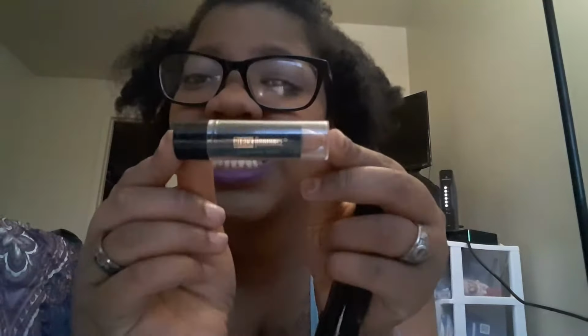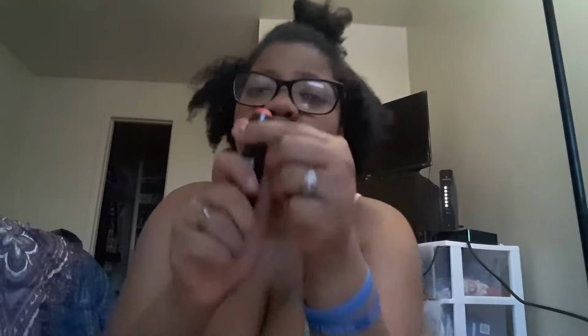But this is Black Radiance. And this is the color. There's no color. It says numbers. Oh, it's a concealer stick. I never used this before. I think I'm gonna keep it so I can use it to see what's going on. I got this from Lit Monthly. It's like a blush type of thing, and it's for your lips as well. But I'm gonna throw it away because I don't really use it.